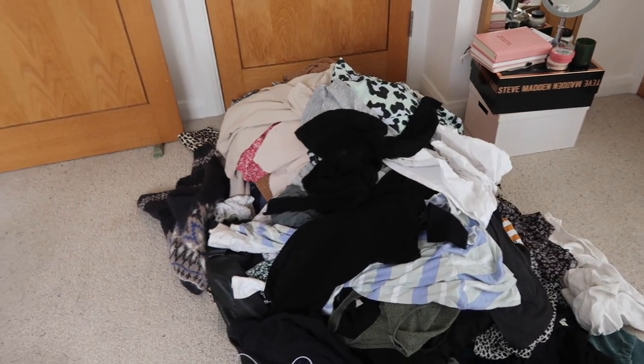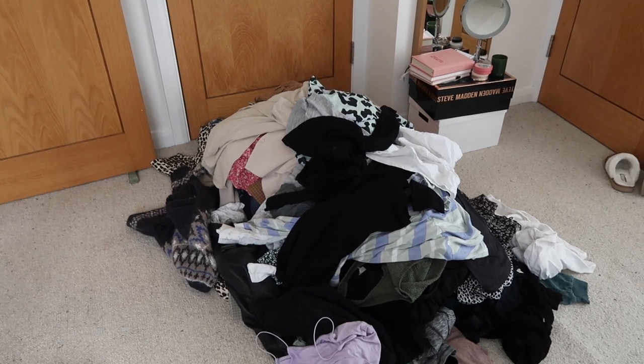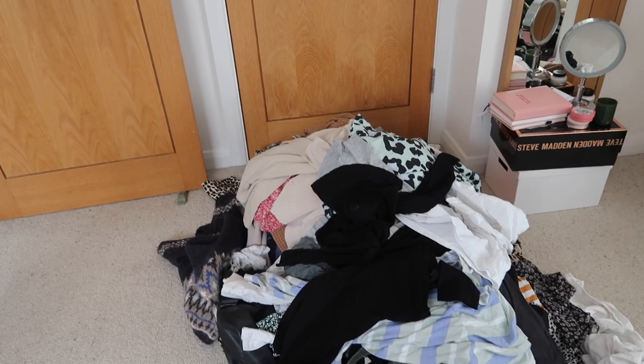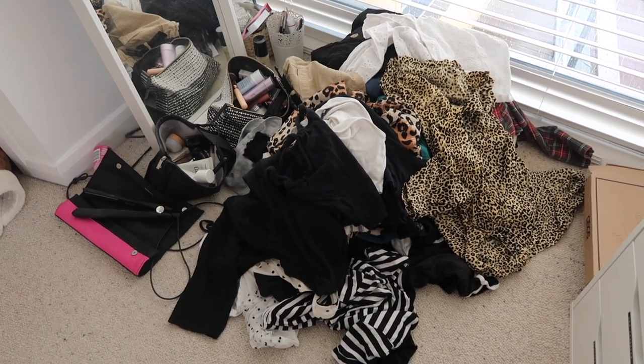So I'm finally getting somewhere. This is my keep pile. I still feel like there's too many things in it, so I still might get rid of a few things when I sort of pack it back into the wardrobe and stuff. And then this pile over here is my getting rid of pile.